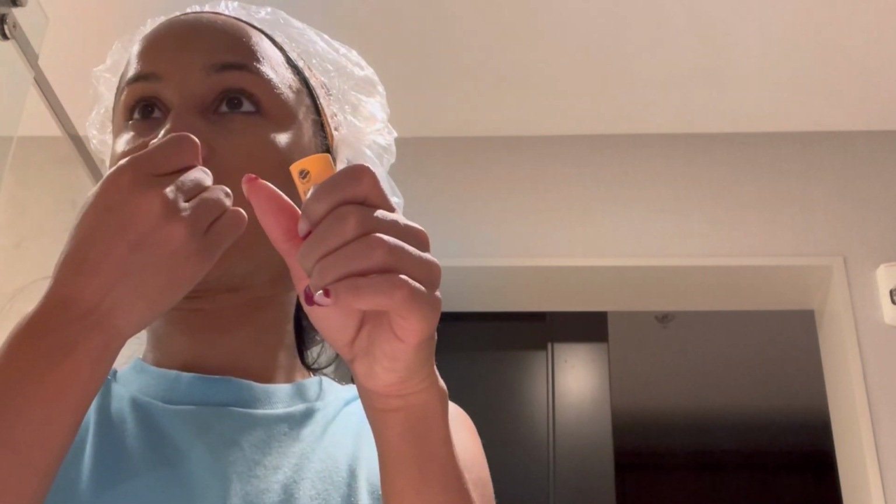Can't forget to moisturize the lips. I'm using Weleda from Whole Foods.